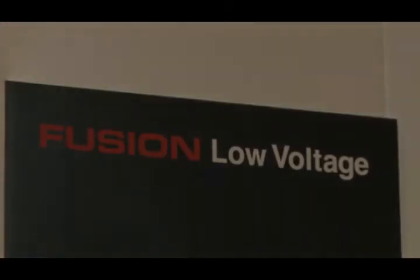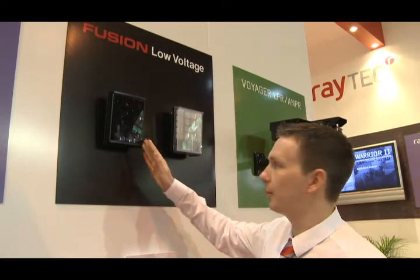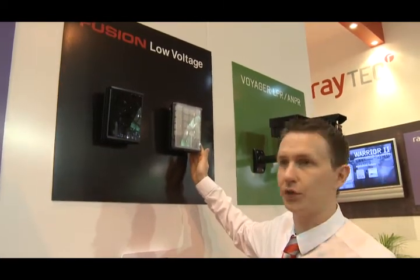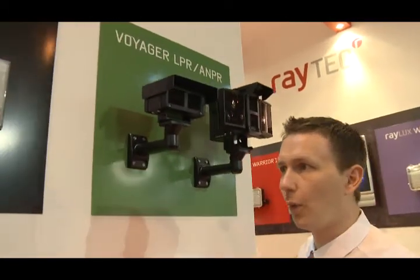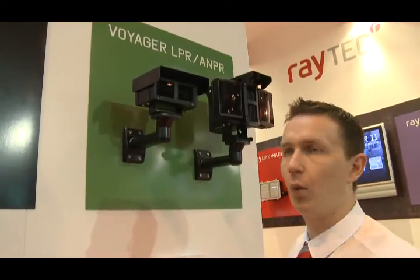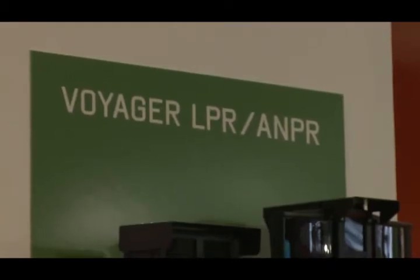Our Fusion range is our range of low voltage illuminators, designed to be powered from 12 or 24 volts. They have no separate power supply, so installation is much easier because you only install one device rather than two, much quicker, and it's also much safer because you're only handling low voltage. Available in both infrared, again the black panels, or in white light, which is the silver panels. And effectively the fourth leg of our core product line, we have infrared, white light, low voltage, and we also have our Voyager range of number plate capture cameras.